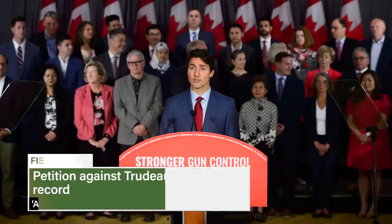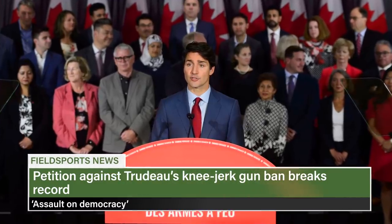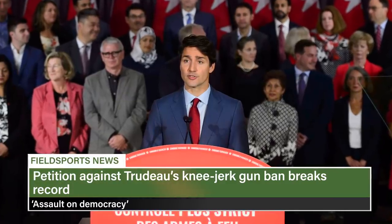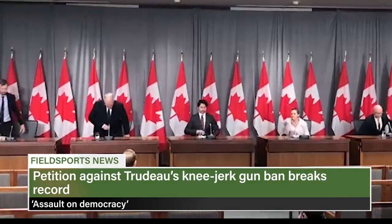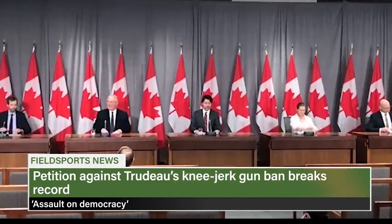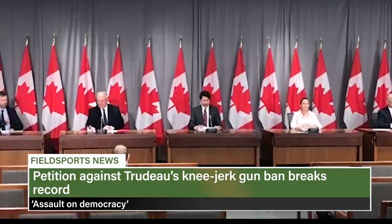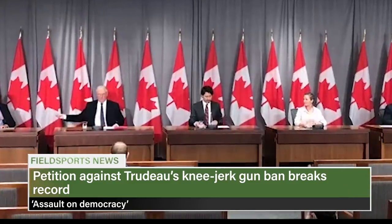A parliamentary petition against the Canadian government's gun ban has become the biggest in the country's history. The petition was in response to the decision by Prime Minister Justin Trudeau's administration to ban 1,500 types of rifles in May, and it closed with 230,905 signatures. It says Trudeau's firearms confiscation regime was undemocratically imposed without debate and is an assault on Canadian democracy. The ban gives owners of prohibited weapons 2 years to surrender them. Critics point out that the ban includes firearms with bore 20 millimetres or greater, which makes some 12-gauge shotguns illegal.